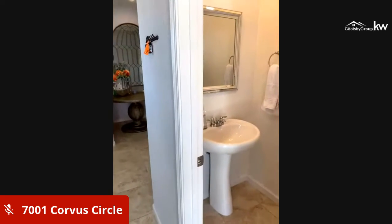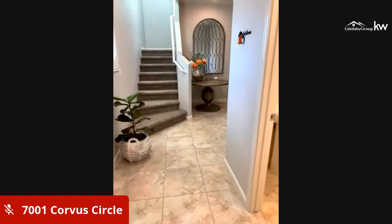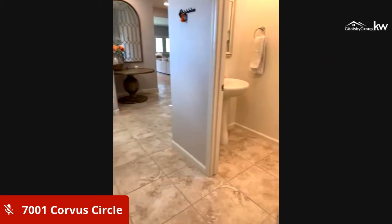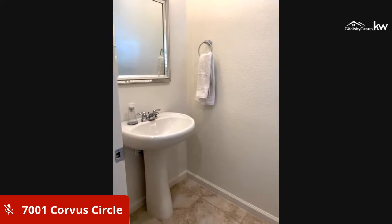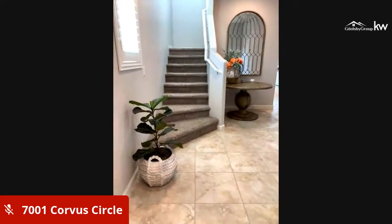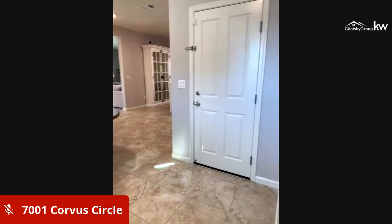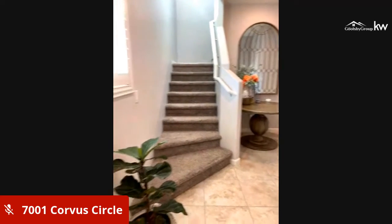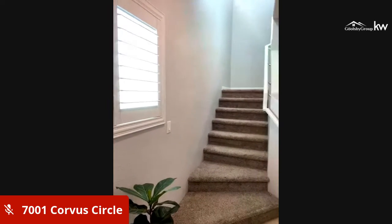So as you first walk in the door, you notice you have the tile flooring. Tile flooring is pretty much throughout the entire downstairs. You have a half bath here on the right for your guests. As you continue down the hallway, one thing that you'll notice, and I'll point this out several times throughout the tour, is if you look to your left, there's actually plantation shutters on every single window of this home. So that's a huge upgrade.